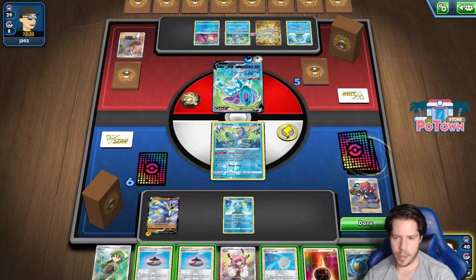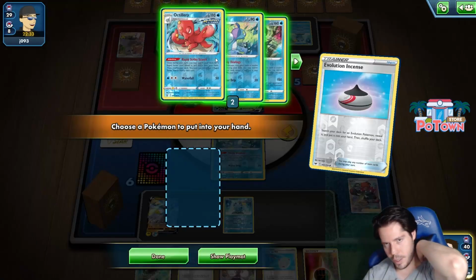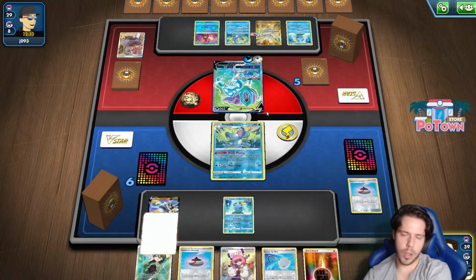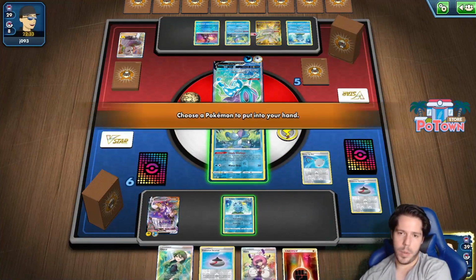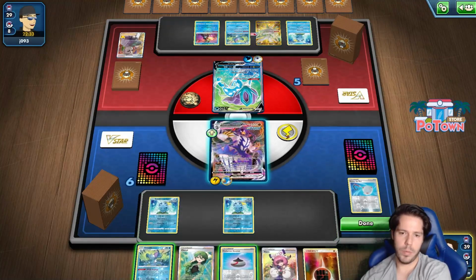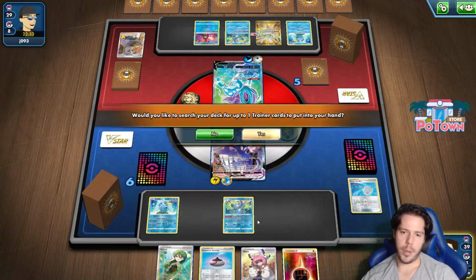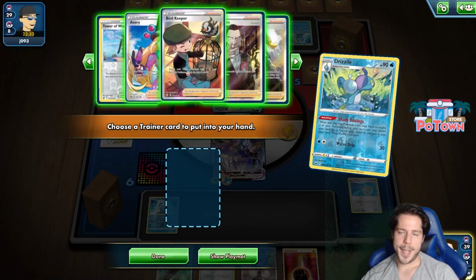Alright, so there's the energy. We'll go ahead and attach that. We will go ahead and get the Urshi right here, just to eliminate any possibility of Frostmoth doing any shenanigans next turn. We'll go ahead and do this. We'll promote you. We will bench you, even though that does more damage. I also have the Cheryl. And then I'll go ahead and evolve right here. That way I have access to Inteleon or Drizzle next turn, which is pretty nice.